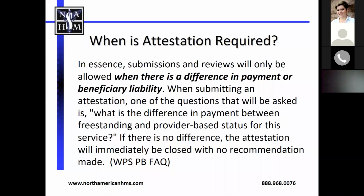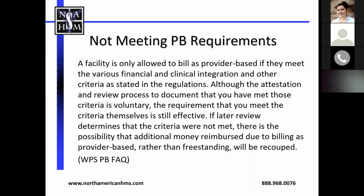That way, whenever you're asked to reattest, you won't have a problem. When we submit the attestation, the attestation is required because there's a significant difference in payment from Medicare. There's not going to be a difference in beneficiary liability. There's a substantial difference in Medicare payment. So since there's a difference, we have an attestation required.